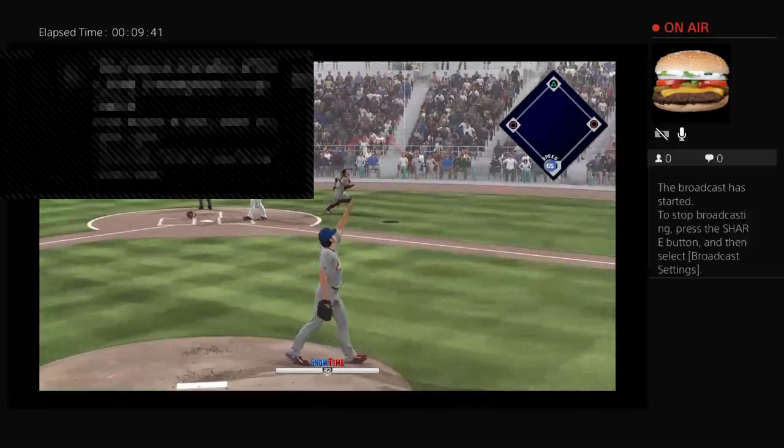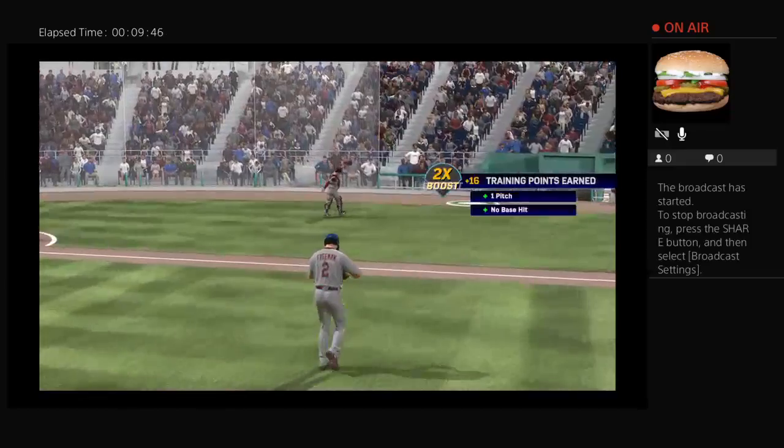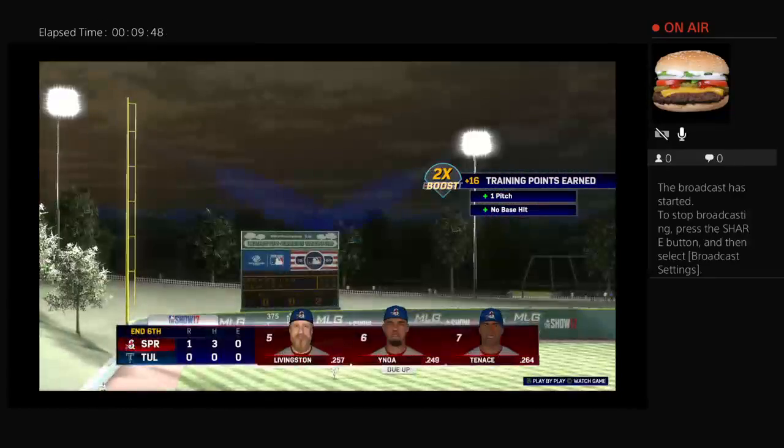Swing and he pops him up over toward foul territory. Schaffer has a play, makes the catch, and that'll retire the side. So 6 perfect innings for him at it.